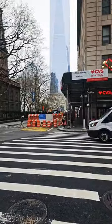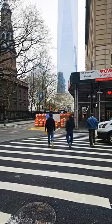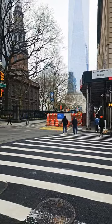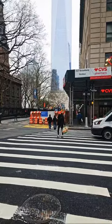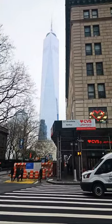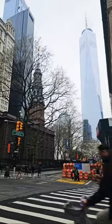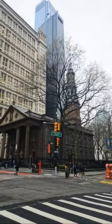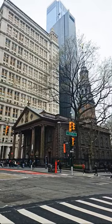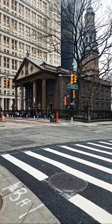Now look over there. What do we see? Yes, it is One World Trade Center. Right here. We'll go walking around there too. And that's not the Trinity Church. I don't know the name of that church. I'll have to look that up. We saw Trinity Church the other day. I took a gorgeous picture of the Trinity Church.